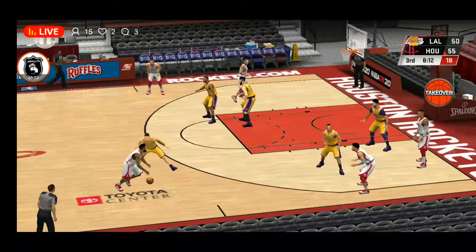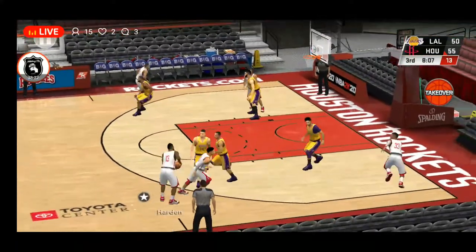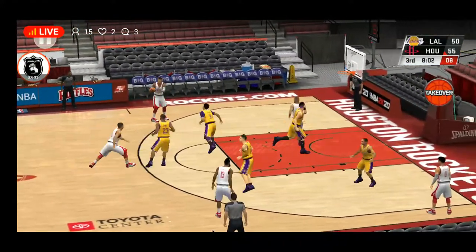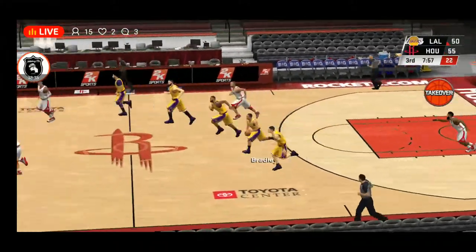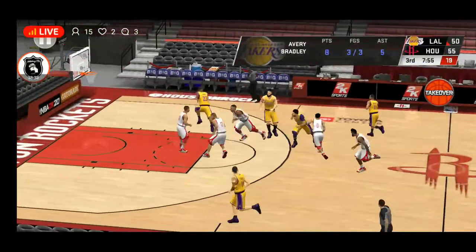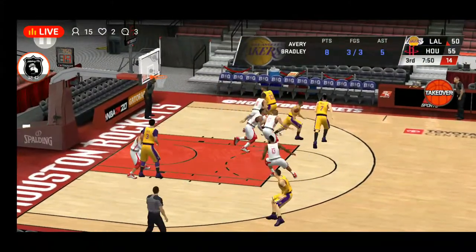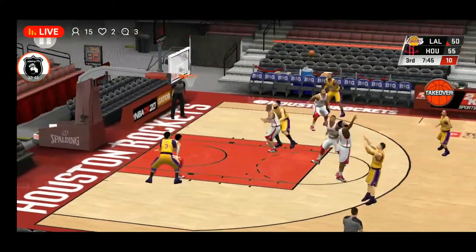Now Harden. 16 points for him. Pass to Gordon. Back to Harden. Now here's Gordon. Covington. And a miss there on the triple. The Lakers trail. Right side Bradley. Backing down is LeBron. Back to Bradley. Green.